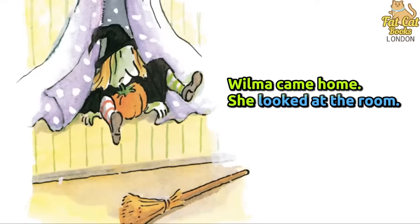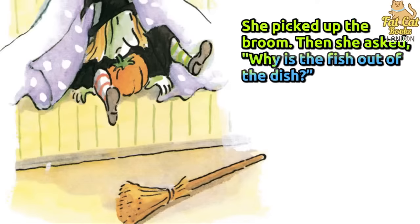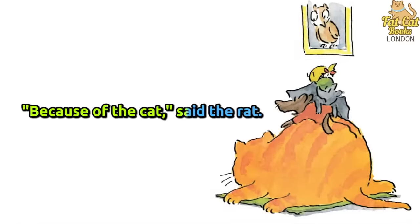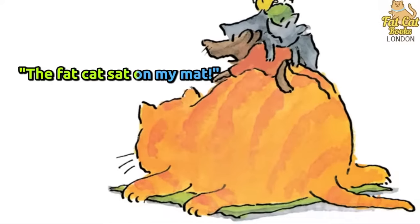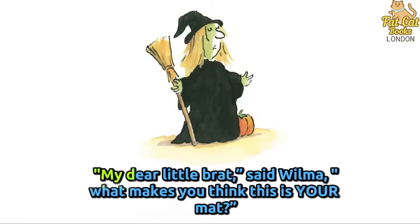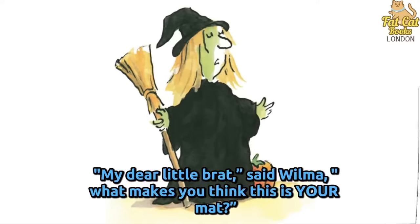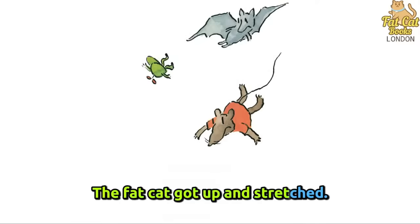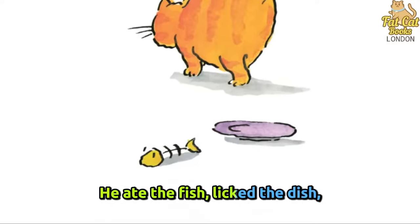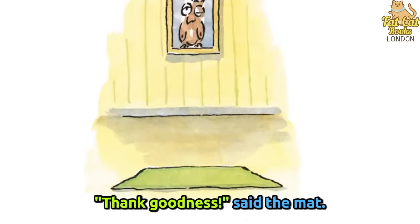Wilma came home. She looked at the room. She picked up the broom. Then she asked, "Why is the fish out of the dish?" "Because of the cat," said the rat. "The fat cat sat on my mat." The fat cat smiled. "My dear little brat," said Wilma, "what makes you think this is your mat?" The fat cat got up and stretched. Off flew the rat, the bat, and the hat. He ate the fish, licked the dish, and went back to lie down in the vat. "Oh, thank goodness," said the mat.